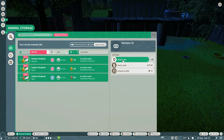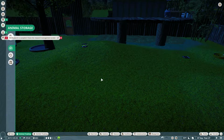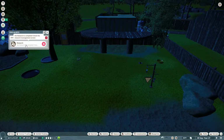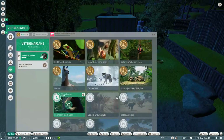We will send them to the zoo. Okay, now. Research on the bears has reached stage 2. This is very cool.